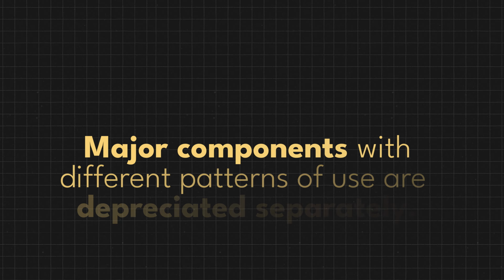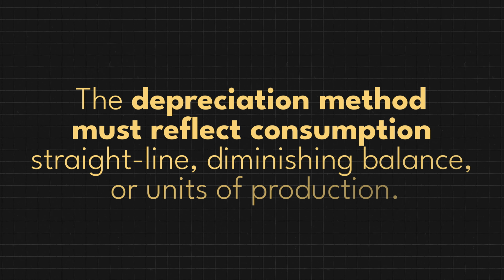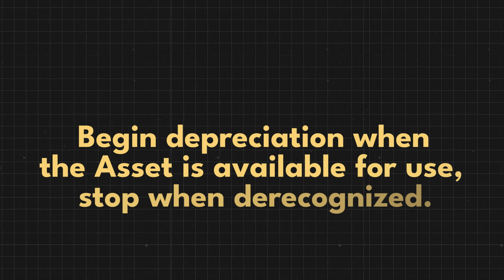The key points are: major components with different patterns of use are depreciated separately. Depreciation method must reflect consumption: straight line, diminishing balance, or unit of production. Begin depreciation when the asset is available for use. Stop when derecognized. Useful life considers expected usage, wear and tear, obsolescence, and legal limits. Changes in estimates, like useful life or residual value, are treated as changes in accounting estimates, not errors.